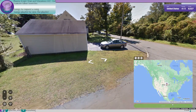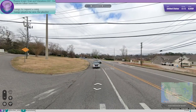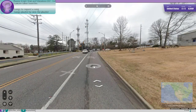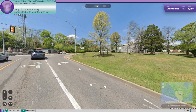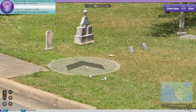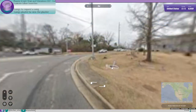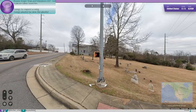Plunk it down somewhere. Oh, that was New York. Very, very hilly. I forget. Huh. Yeah, just bury someone right next to the curb. That's a perfectly good place for a grave.